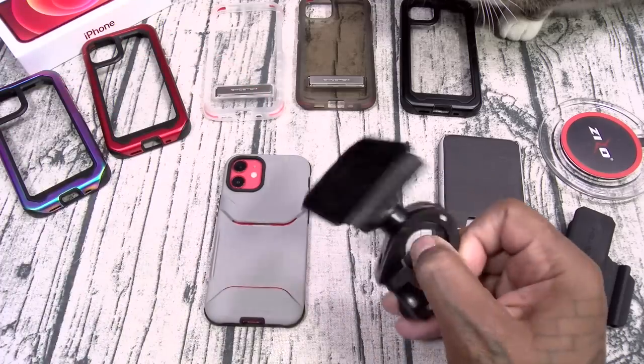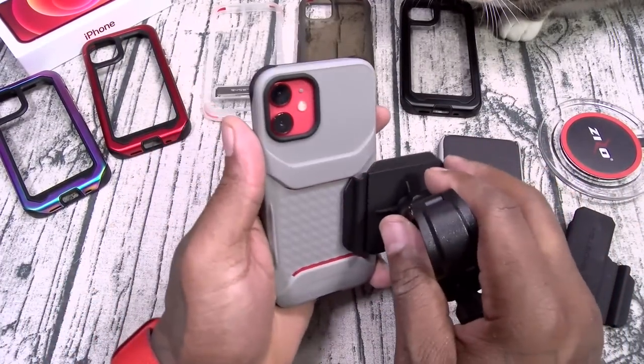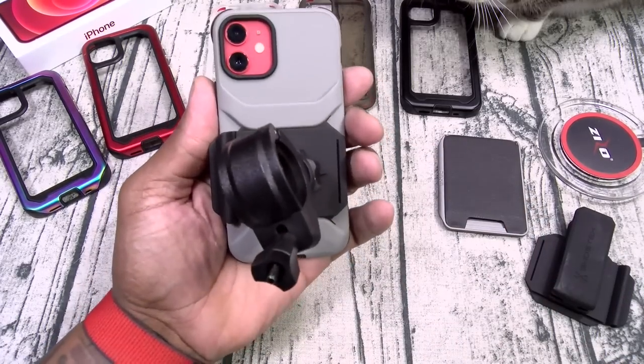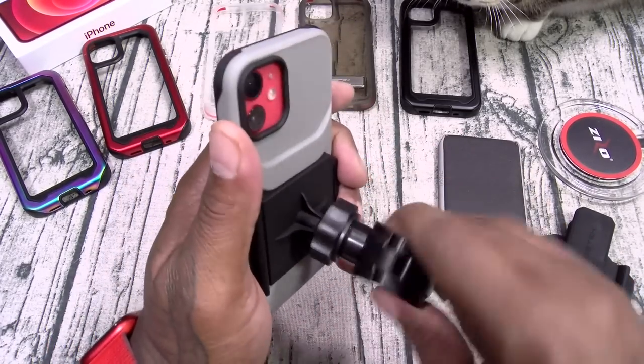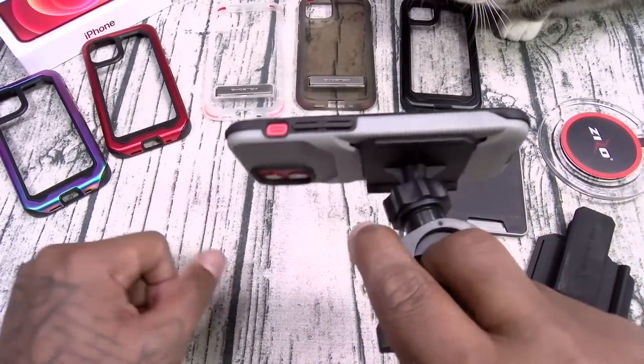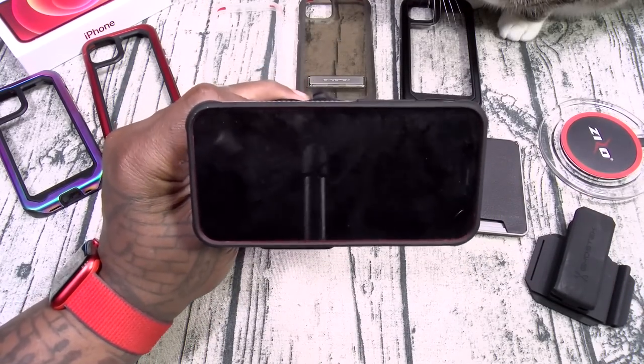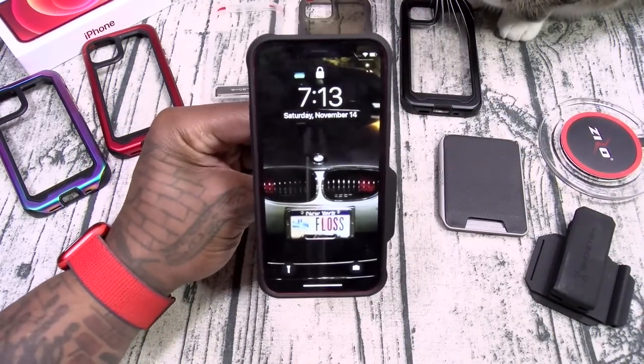Check this one out. Now you'll be able to mount your phone onto your bike, bang, just like that. So, 360 degree rotation. All you gotta do is open this up, throw it on your handlebars. It's gonna look like this on your bike. So when you're riding around, you can have it in landscape mode or in portrait mode.